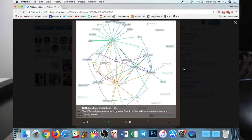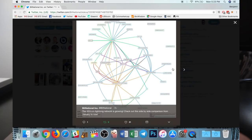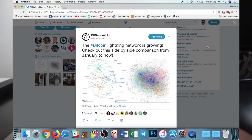And beyond that, I did want to reiterate, this is very early days for Lightning, not that it's not growing fast, it's pretty incredible. I just wanted to show you a side-by-side here that the company I'm working at, BitNational, tweeted out earlier. This is Lightning back in January, and then we flash forward, and this is the Lightning Network now. And that is insanity how much it has grown. If you can see the fine print up in the top here, it looks like over 2,000 nodes and about 6,600 channels. So yeah, it's been growing quite a bit.